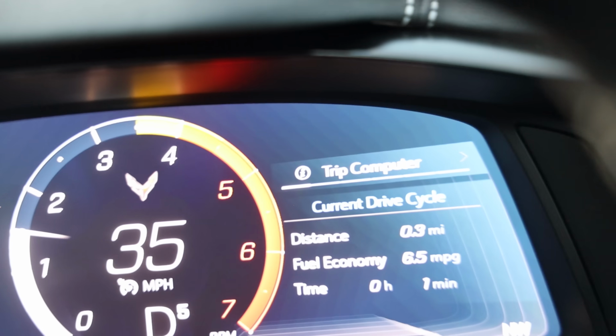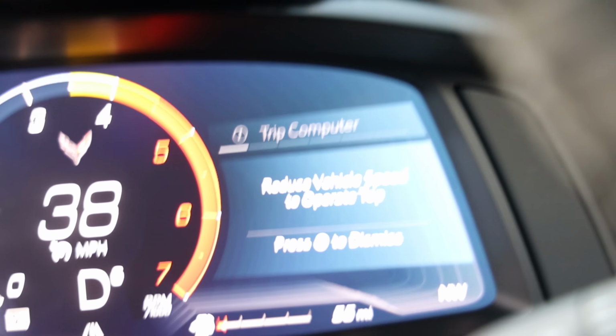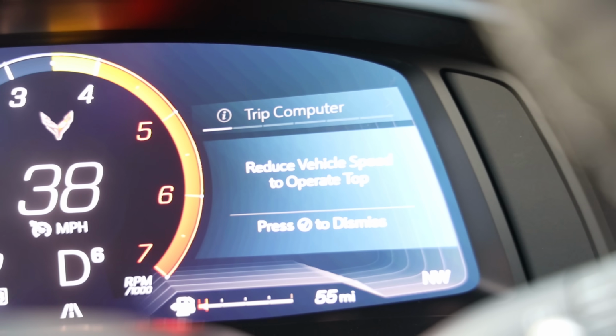This next one comes from Alton.Cody on Instagram. Very good question. What happens if you try to use the top when you're over 30 miles per hour? Well, let's just try it. Top engaged. Reduce speed for top operation.